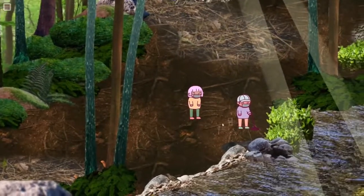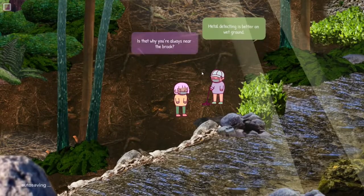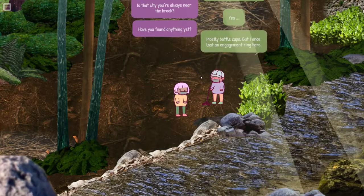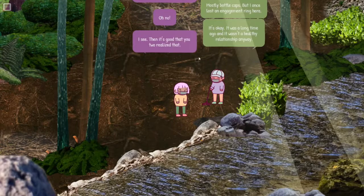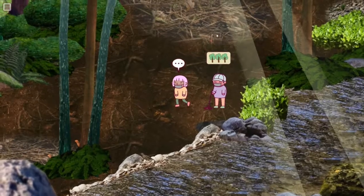Hello, battery man. Hello. Hello. Metal detector is detecting is better on wet ground. Is that why you're always near the brook? Yes. Have you found anything yet? Mostly bottle caps, but I once lost an engagement ring here. Oh no. It's okay. It was a long time ago, and it wasn't a healthy relationship anyway. I see. Then it's good that you two realize that. Yeah, and I'm not looking for the ring anymore. The ground is just wetter here. I'm glad you moved on. Or did he? Or did he?